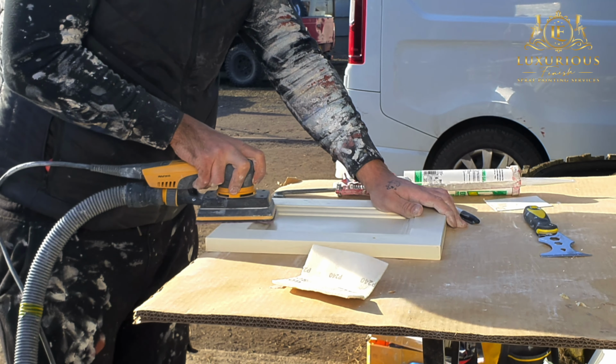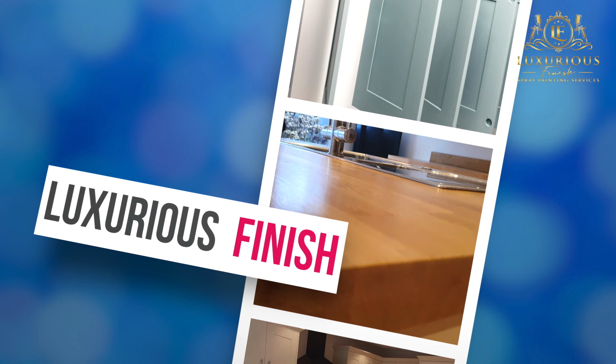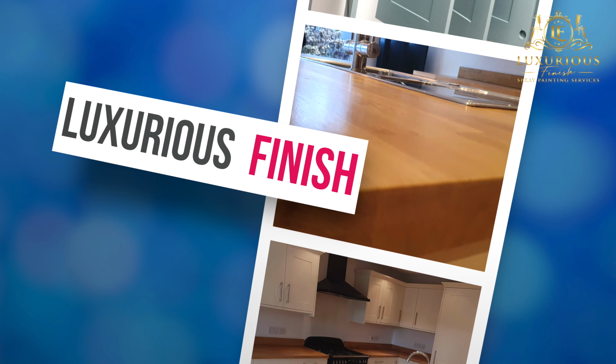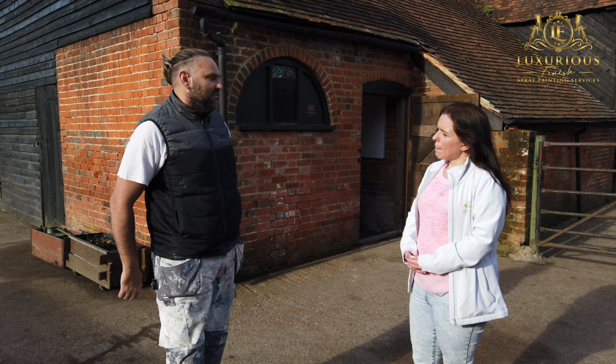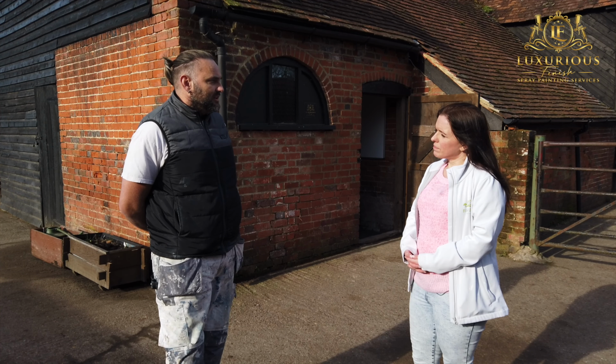And not just kitchen units, I believe built-in wardrobes too. That's correct, any wooden furniture. Even PVC windows or doors, where we have white windows and want them grey or a nice modern colour, we do that sort of service as well, and we've got a great team behind us.